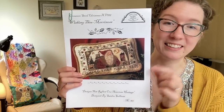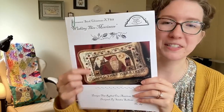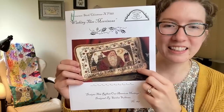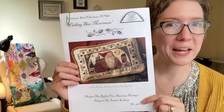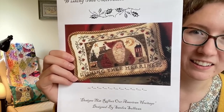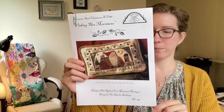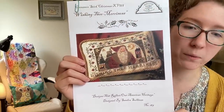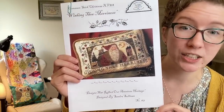This one, though, I think is, oh, I don't know if it's the border or the moon or the texture in his beard. I think he is so handsome, and I love this Santa. It is Wishing Thee Merriness by Homespun Elegance. I've not done one of their patterns before, but when I had to buy floss on 123 Stitch, he found me. So I'll be starting him this year. I have, I think, three Santas that I'm starting this year. I don't know. They just are speaking to me.